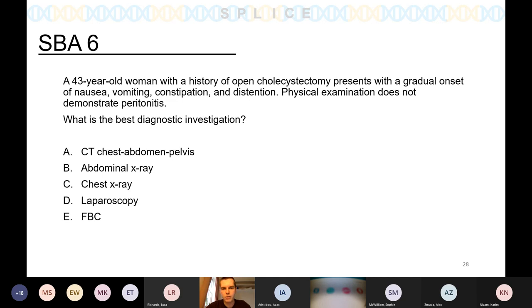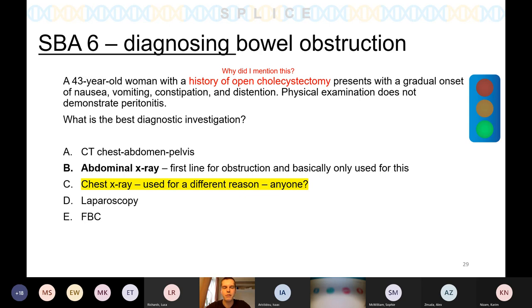Let's talk about the other ones. Abdominal x-ray and chest x-ray and CT, they all have a place in bowel obstruction. So this again is bowel obstruction. Abdominal x-ray is what you use to more definitively diagnose it. While you can make a clinical diagnosis, it's all about accruing evidence in favor of one theory over another. Abdominal x-ray will show fecal impaction and will show bowel distension. So that diagnoses obstruction. Chest x-ray, can anyone tell us why you would do a chest x-ray in bowel obstruction?